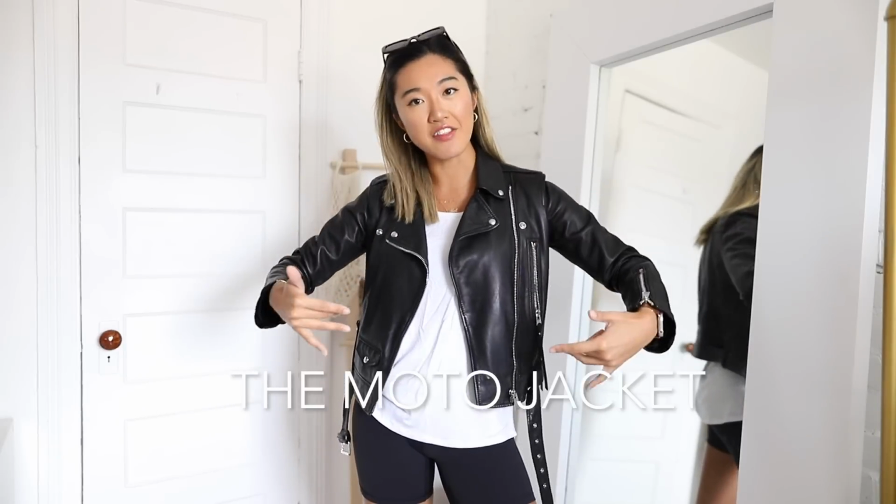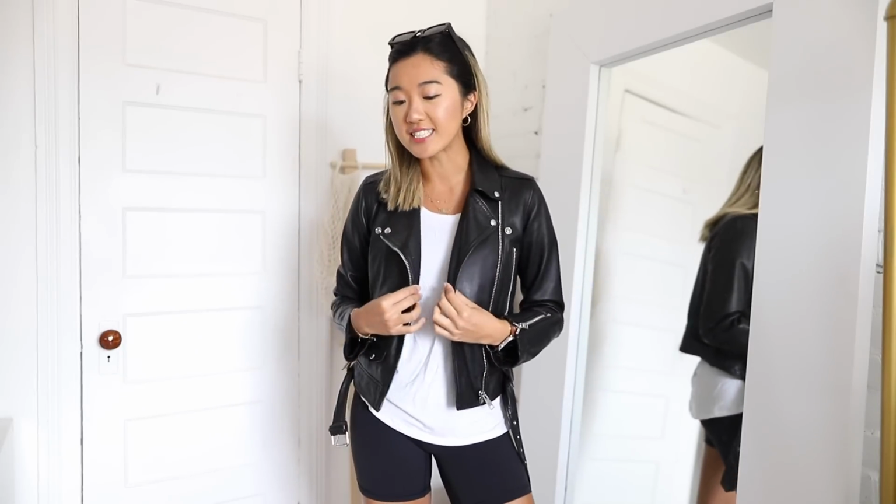All right, trend number 4 is not even really a trend, but I feel like it comes back every single season, and it's kind of more of a fall must-have, and that is the black leather moto jacket. And again, like I said, this is actually a jacket I've had for like 3 years now. I invested a little bit more in it because, like I said, it is one of those fall staples that I wear on a heavy repeat with just about any outfit.